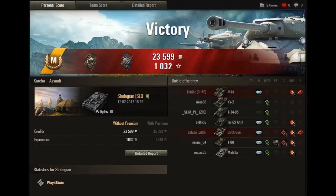So this was worth an ace tanker, which makes a lot of sense. 1,000 base XP, which is pretty damn good for a tier 4. A tier 4 getting 1,000 base XP is a pretty rare occurrence unless you're in a Panzer B2.